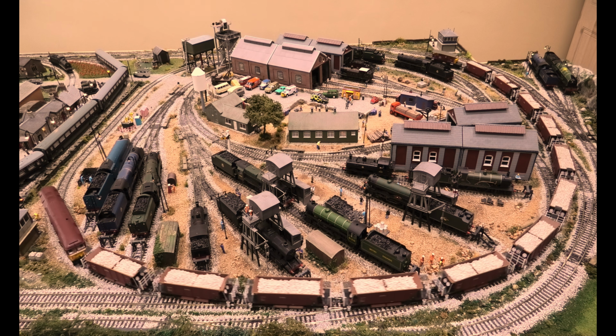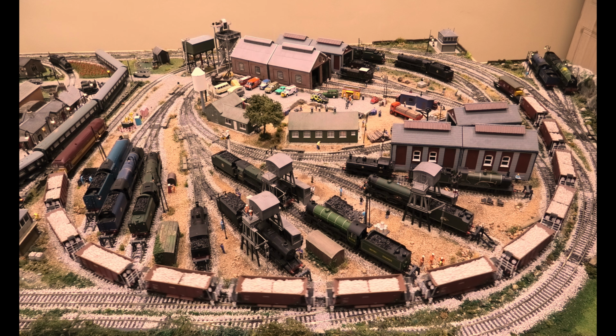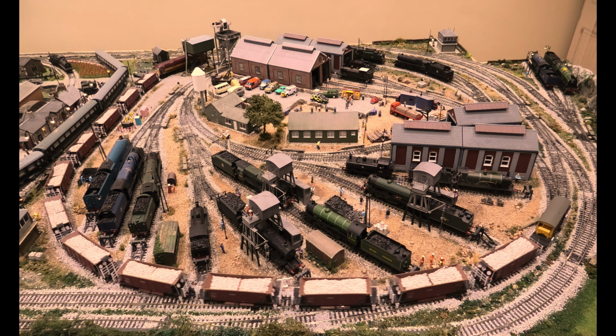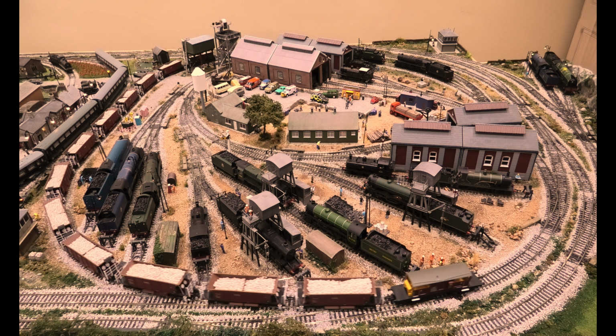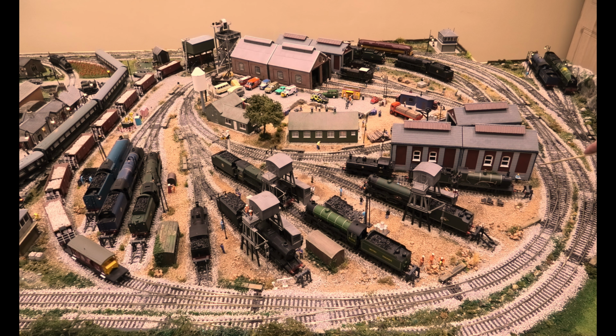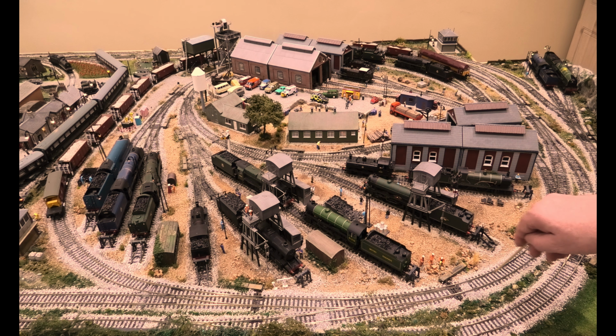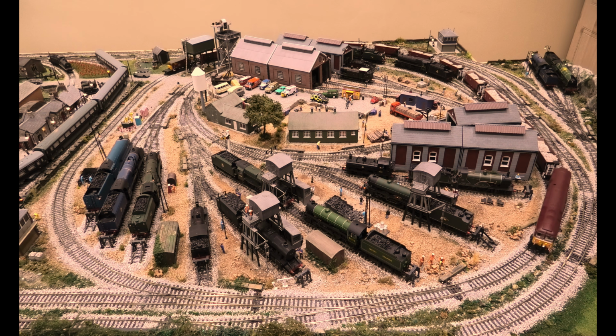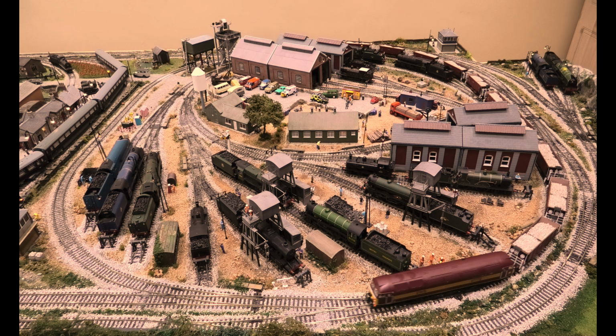Details superb. And we're going to put it on our worst inner loop. Should be fine. And here you can see it's a radius 2 onto a radius 2. Worst part of my track. Some locos won't do it, but this shouldn't be a problem. Not at all.